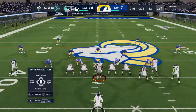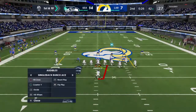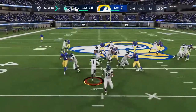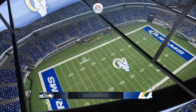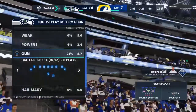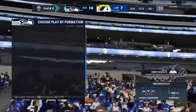Back-to-back good plays have them on the move on first down. A handoff as they run the counter play. And he takes it past the 45 and down at the 46. Now the Seahawks call the second of their 3 timeouts as the clock will stop with 21 seconds to go here in the first half. 46-yard line.